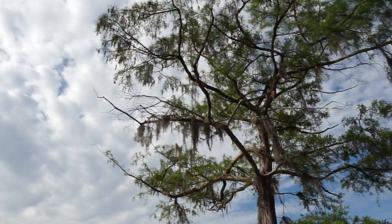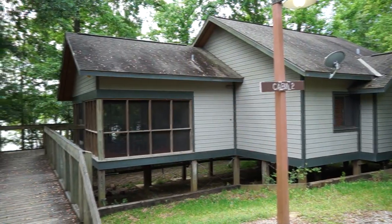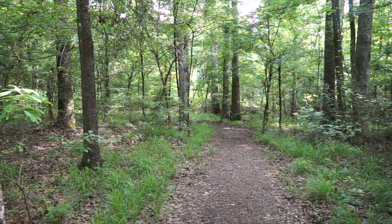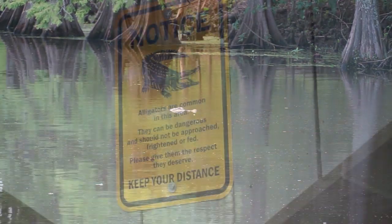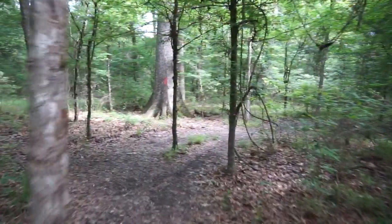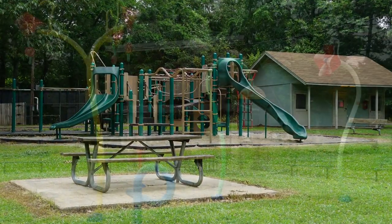There are places to camp, whether you're in a camper, a tent, or would rather enjoy some of the lakeside cabins. There's primitive camping allowed in a few select areas along the 21-mile hiking trail. It's well marked for backpackers with a number of entrances and even a few emergency exits. Bicyclists have utilized the trails for a more rugged ride. You'll move through hardwood forest and cypress swampland. For the kids, there's a playground and during the warmer months, a splash pad.